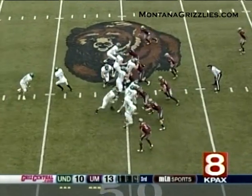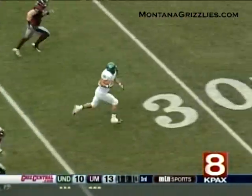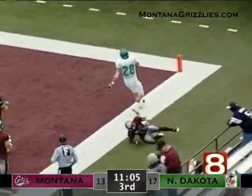In and try to get the Grizzlies to jump. No penalties. Sutton's got the first down and more. Into the secondary, Mitch Sutton. Inside the 20, and he is going to take it all the way in.